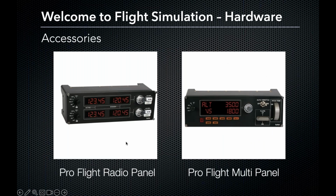Rounding out accessories, we have the ProFlight radio panel. So this gives you the ability to easily and quickly change comms, nav, ADF, transponder codes with the click of a button, rather than trying to use your mouse in a bumpy digital aircraft. We use that quite a bit. And then we have the ProFlight multi-panel, which additionally gives you autopilot, pitch trim, auto throttle, flaps, and a couple other things there.